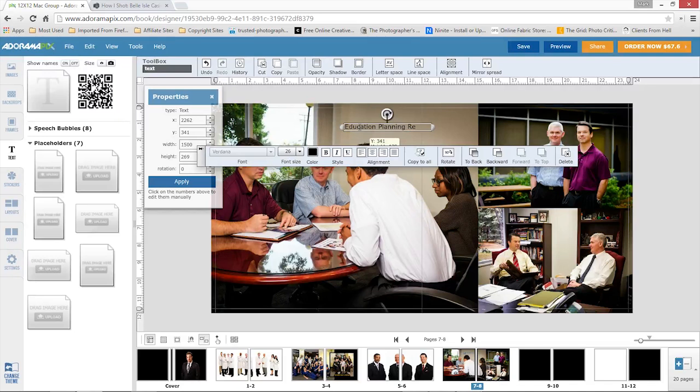You can change the opacity on the text if you wanted to watermark over top of your picture, but I mean, it's your photo book. I don't really see a purpose in watermarking each individual photo. If you're doing this for a client, can you send out a PDF of this for approval?